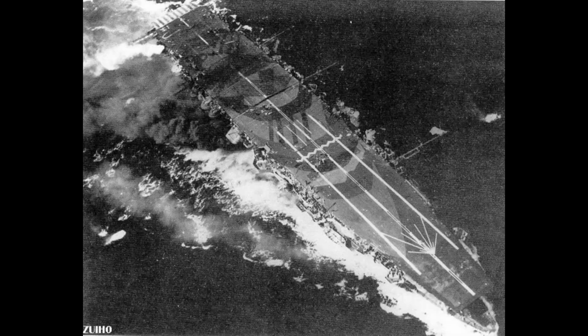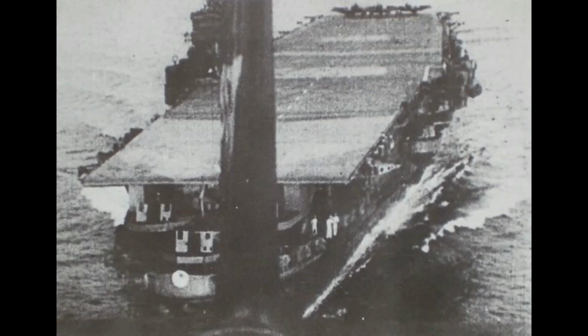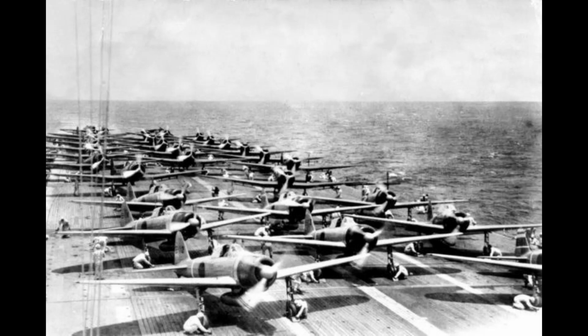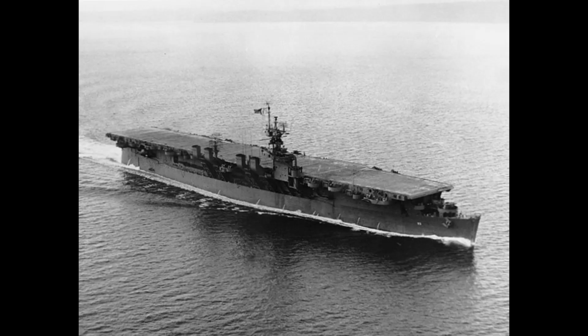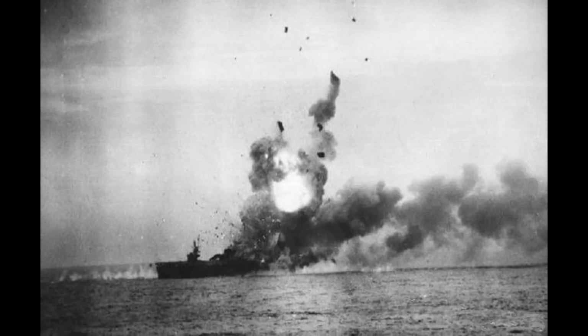In October 1944, Zuikaku, along with the Zuiho, Chitose, and Chiyoda, as the flagship of Ozawa's fleet, was sent off as bait for the American carriers so the battleships could push without air attacks. Only 180 aircraft remained on the 4 ships. A small strike was sent off to lure the American carriers, and they managed to sink the light carrier Princeton. The remaining aircraft used the kamikaze tactic to sink the escort carrier St. Lo.